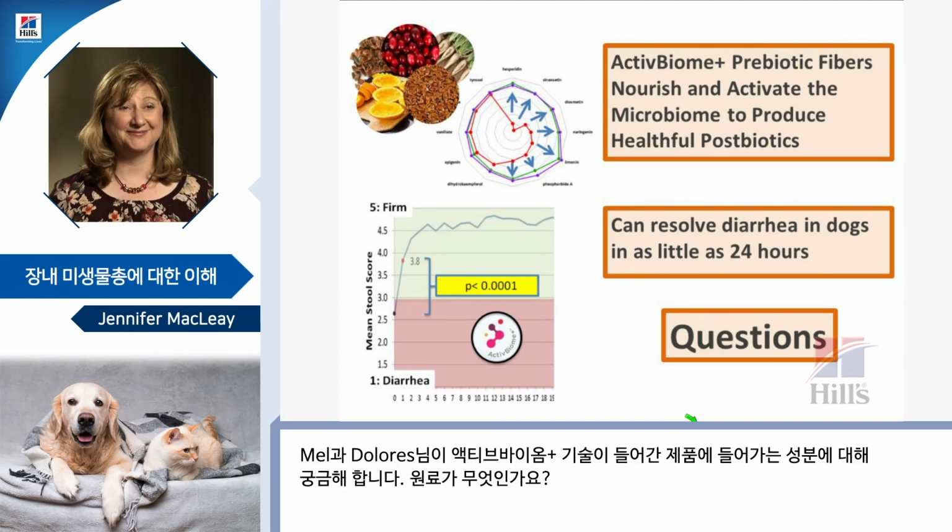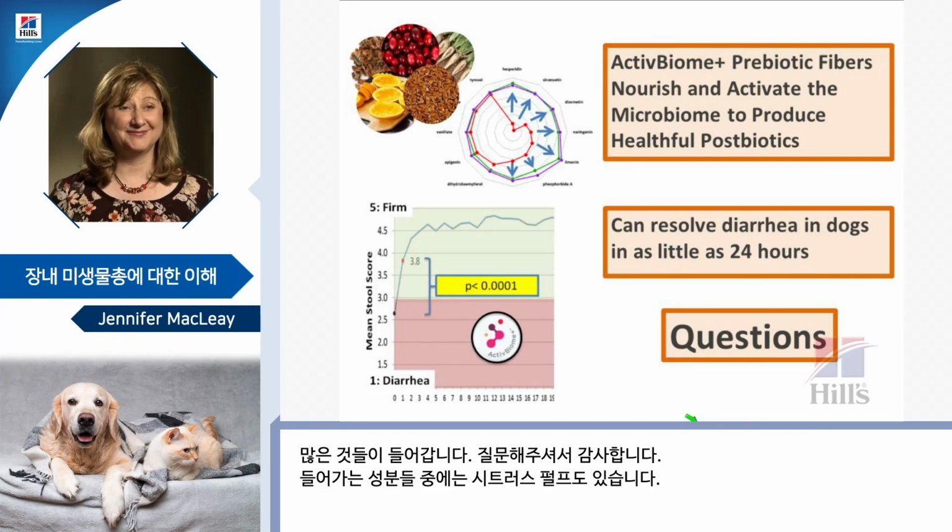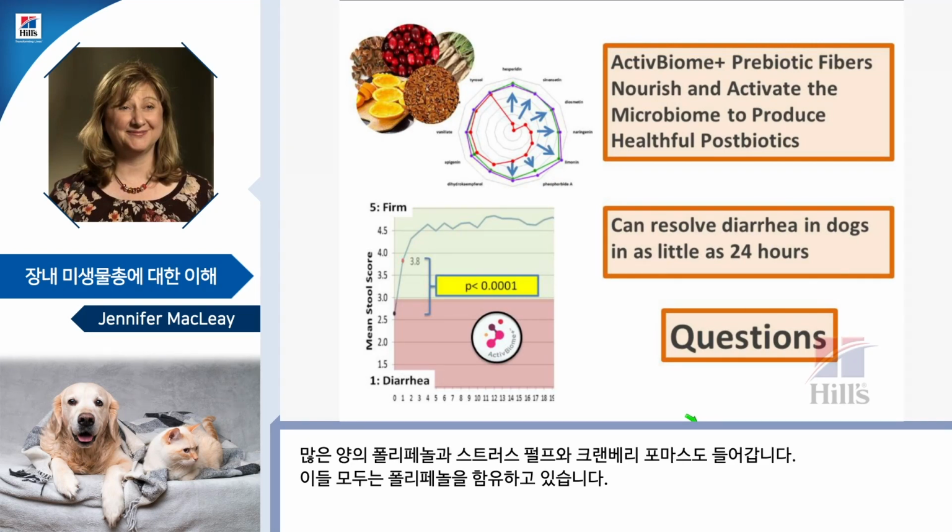Exactly. Now, Mel and Dolores have both asked a bit about the ingredients that go into this Active Biome Plus product. So, what are the sources of these prebiotic fibers? Well, there are many, and thank you for asking the question, both Mel and Dolores. In this particular product, we're looking at citrus pulp, and we know that there is a tremendous amount of good polyphenols and actives in citrus pulp, and cranberry pomace as well.